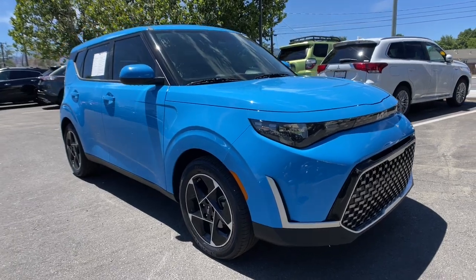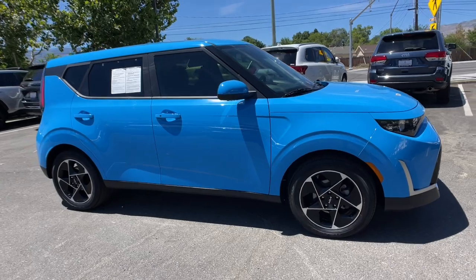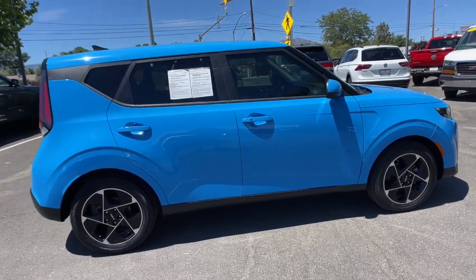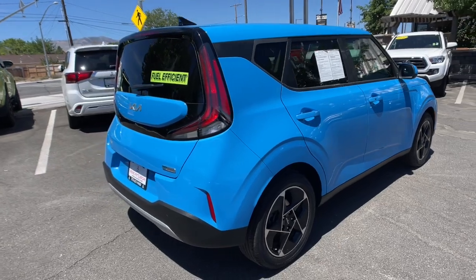Here is a wonderful 2023 Kia Soul. This vehicle is an outstanding buy with fewer than 15,000 miles on the odometer. Here's a versatile Kia Soul, the subcompact crossover that's funky, affordable, and loaded with talent.